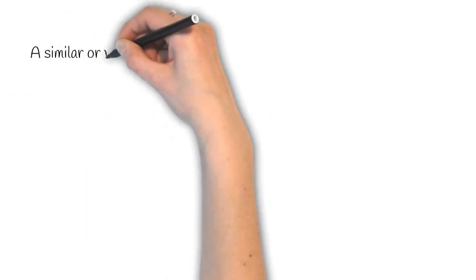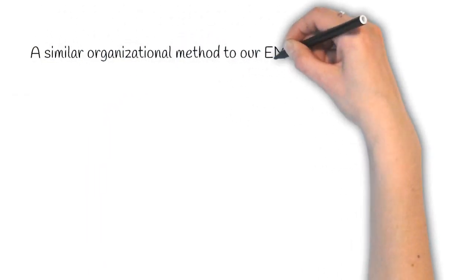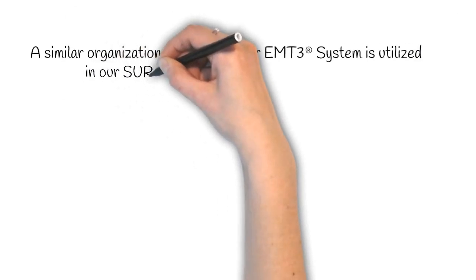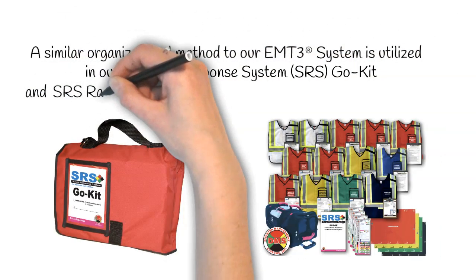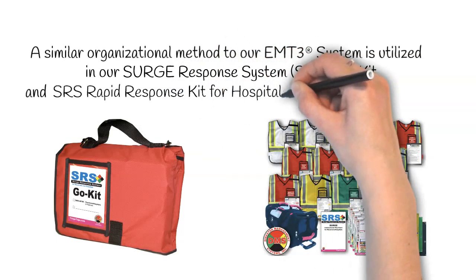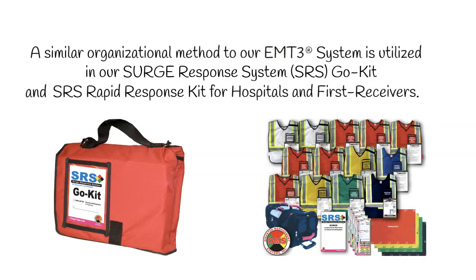A similar organizational method to our EMT3 system is utilized in our Surge Response System SRS Go Kit and SRS Rapid Response Kit for hospitals and first receivers.